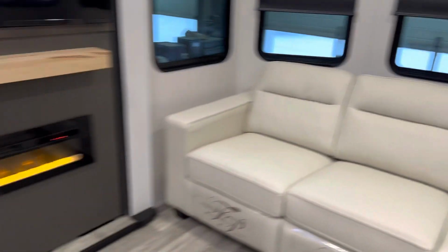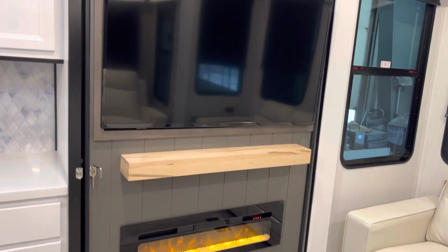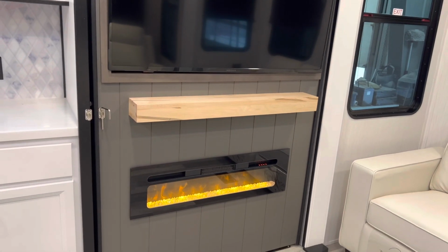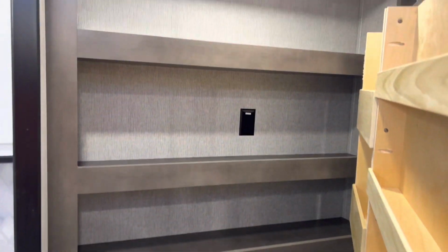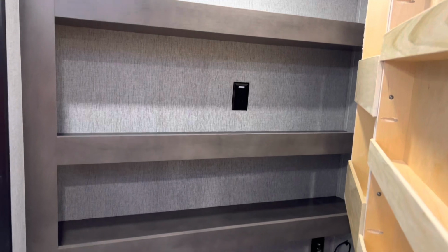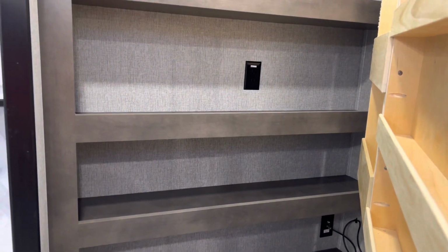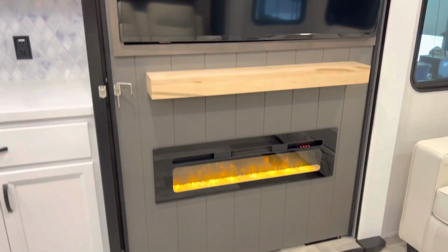And then right across we have the entertainment unit here with the fireplace that does give off heat. It is electric, which is really handy. Look at that. And you have a mantle. Now, behind here we have the storage area, and this is an absolutely awesome idea. This is new. Lots of storage space here to put stuff. 110 jack too as well. And then another 110 jack below. And then all you do is just close it. And there you go.